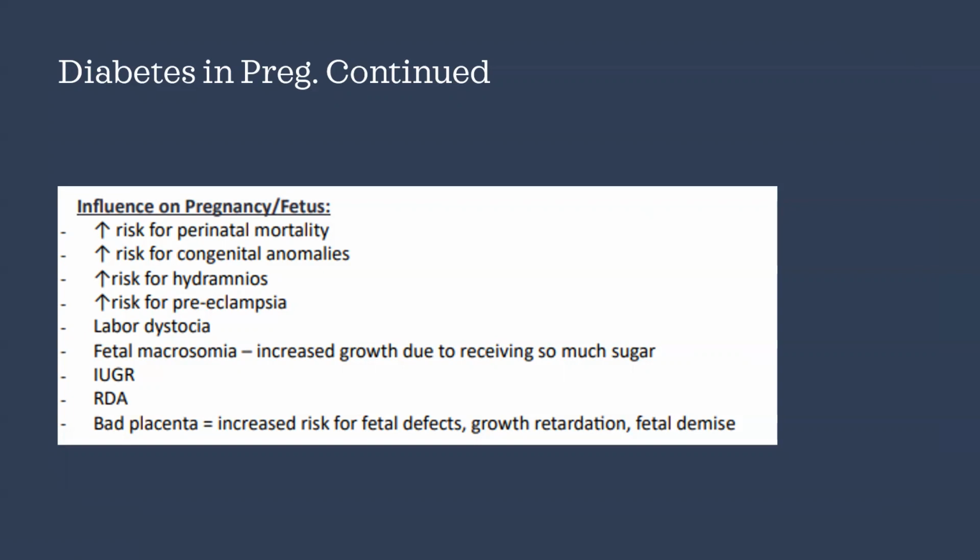Okay, within fetal macrosomia, this is just increased growth because they've been getting so much sugar in that uterine environment that once they're out, think of them as sitting in sugar for a long time. This could even cause intrauterine growth retardation.